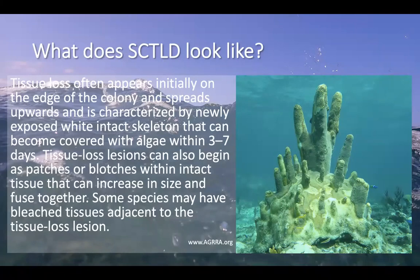So in this picture here, the areas that are kind of gray are the healthy tissue still on this pillar coral. The white areas are where the disease has recently killed off the coral, and the areas that are kind of brownish in color are already starting to be colonized by microalgae and other things.